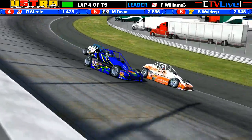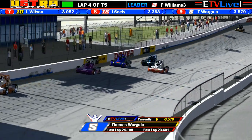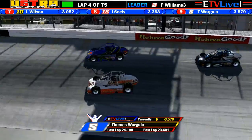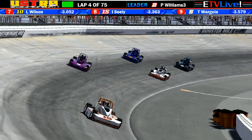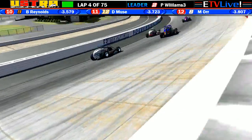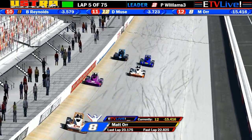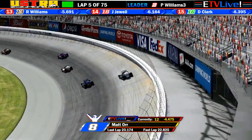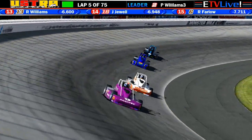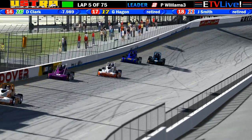As we put 4 laps in the books here at Dover International Speedway, I tell you what, the Monster Mile will reach out to grab you if you're not careful. Let's take it up to 12th position, watching Matt Orr. A couple of guys in front of him, Wargula and Daniel Muse, kind of duking it out. Oh, Wargula gets squirrely off of turn 4 down the front stretch and stays on the bottom. Matt Orr up on the top side trying to make it work. Can't hook it up, though, as Wargula gets a little bit squirrely coming off of turn 2.